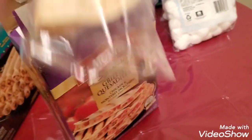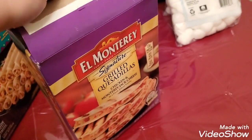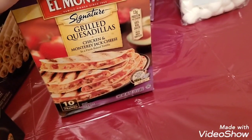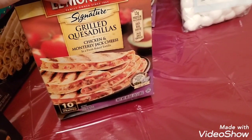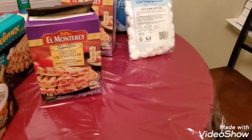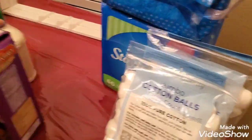They come like this, and it's just a great after-school snack. And there's 10 in here. They're really flavorful and good. It's just an easy snack or lunch for me and my family on our busy days.